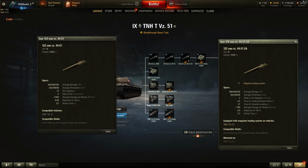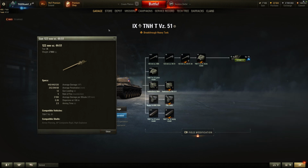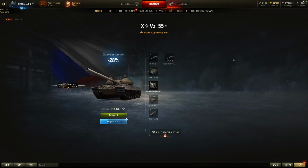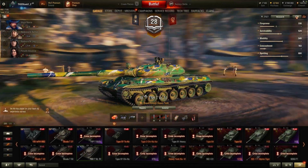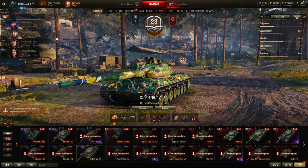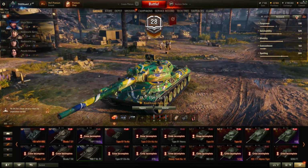So before we take any closer look at these characteristics and statistics, let's jump back to the garage. I just wanted to show you guys that's the big new feature, that you have the choice of picking several guns, and it's also the same with the Tier 10. I don't have the Tier 10 yet, but I've heard a lot of things, mostly very, very good things, and mostly a lot of annoyed players that have to go up against that Tier 10.